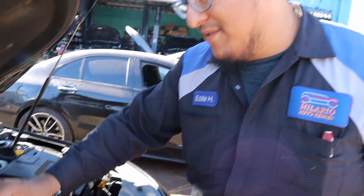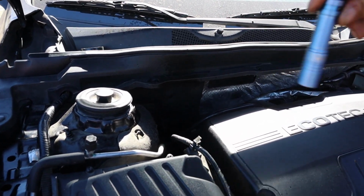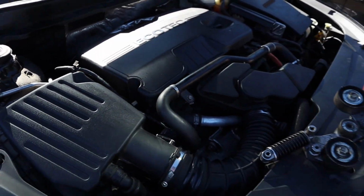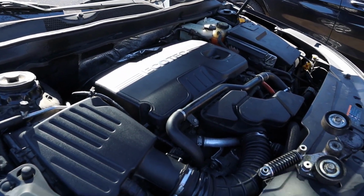This was full of oil. I still got to clean it up here. I'm not done yet, but as you can see, there's oil everywhere, and the belt was wrapped around everything. It even went behind the crankshaft seal, so that's where everything was flowing.